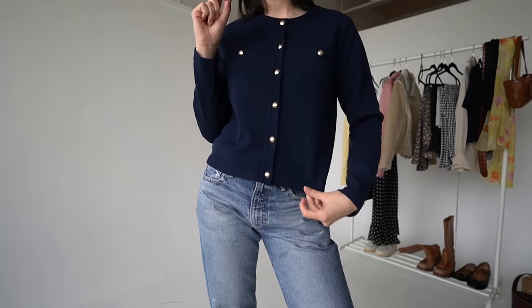Looks adorable. Here is another really nice elevated basics piece. Like, you can't tell me this is already an outfit. And I want to show with these pieces how easy it is to create outfits in a capsule wardrobe.